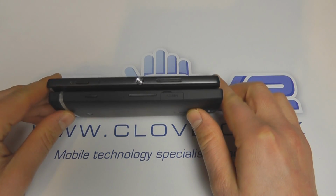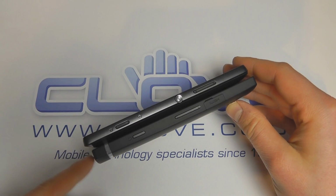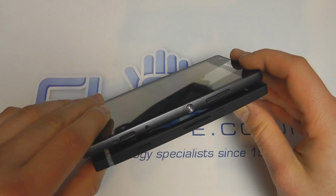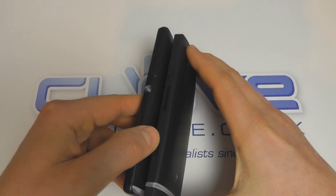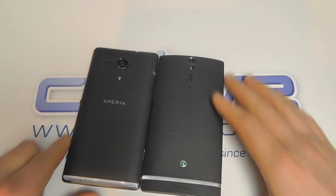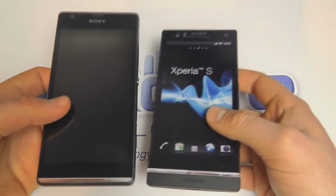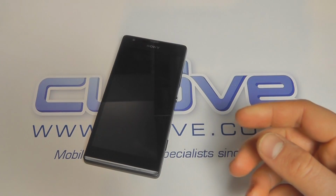There really isn't that much in it. You might just be able to pick it up there in that sort of shot. Just there's a fraction between the two. Thickness, there isn't an awful lot either. I'd go as far as to say the SP is probably the thinner of the two. There you go on the back, so a little bit different in terms of their layout, but weight, not a lot in it either, to be quite honest with you.